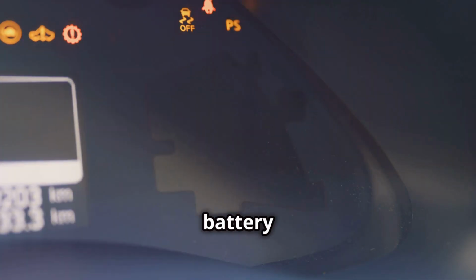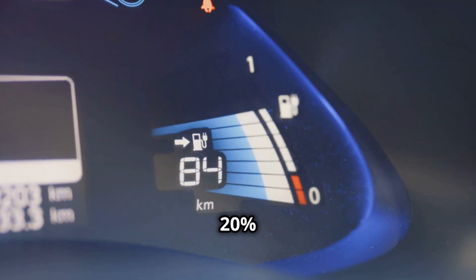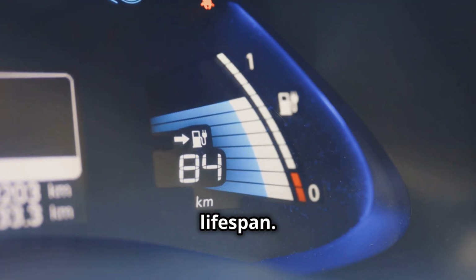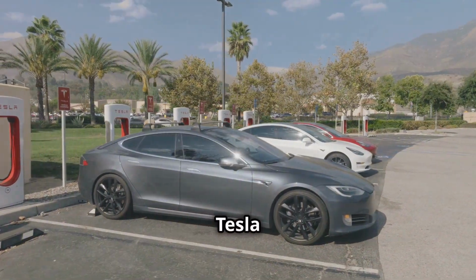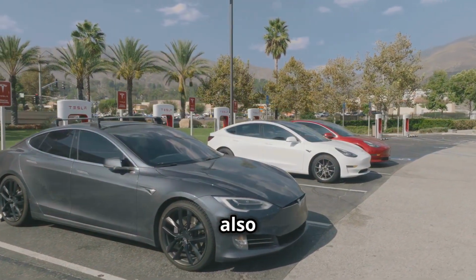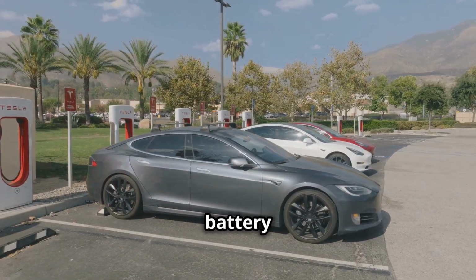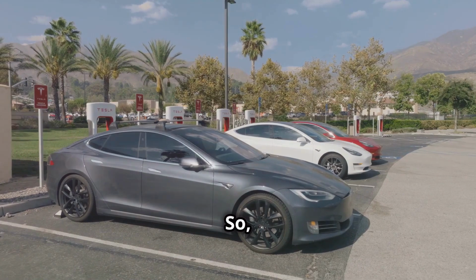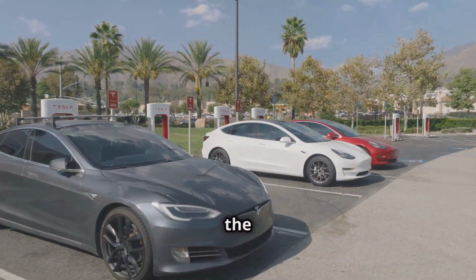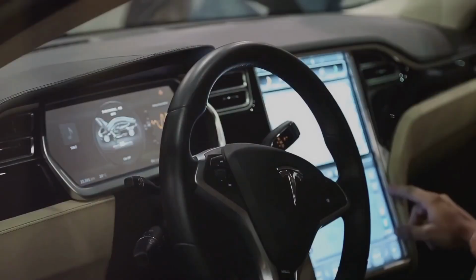And try not to drain the battery completely too often. Keeping your battery level between 20% and 80% can significantly extend its lifespan. When it's time to charge, use Tesla superchargers whenever you can. They are not only convenient, but also optimized for your battery's longevity. They're designed to give your battery the perfect juice. So, drive smart, charge smarter, and enjoy the ride with peace of mind, knowing your Tesla is in top shape.